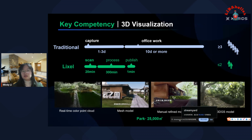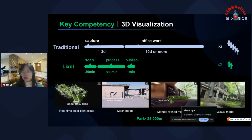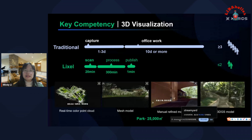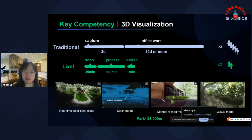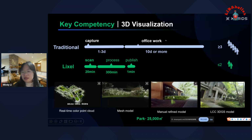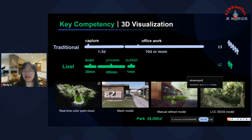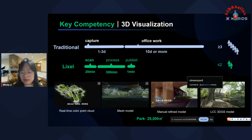But for the Lexo system, it only takes about 20 minutes to scan the whole park, and the processing only takes about 300 minutes on a laptop. And then it takes 1 minute to publish the results like this to our server so that you can share them with customers and friends.